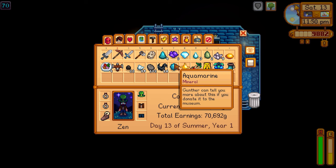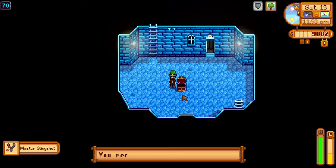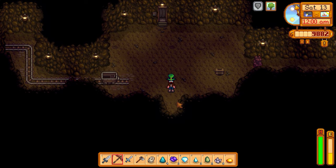I need to clear out my inventory of something. Crap. I think I'm just going to clear it of the boots. I am. I'm going to do it. Boots are gone. Master slingshot. Don't want that either, honestly, but we got it. Okay, let's quickly look at the next level. Is it the lava one? No, we're still in the frozen. Okay. It must be like 80 or something like that.